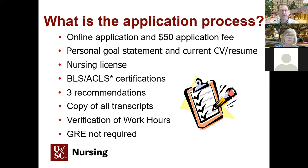So what's the application process? Interested applicants submit an online application to the graduate school. The application includes a copy of your goal statement and a current copy of your CV or resume, as well as your nursing license. You should include a personal statement that describes the advanced practice role and scope for which you're applying. Be sure to indicate how the program will advance your professional goals. If there are any unique circumstances in your academic or career background, this would be an appropriate place to include that information. We do ask that you keep this brief, though. You're encouraged to keep your personal statement to no more than 2 pages if possible.